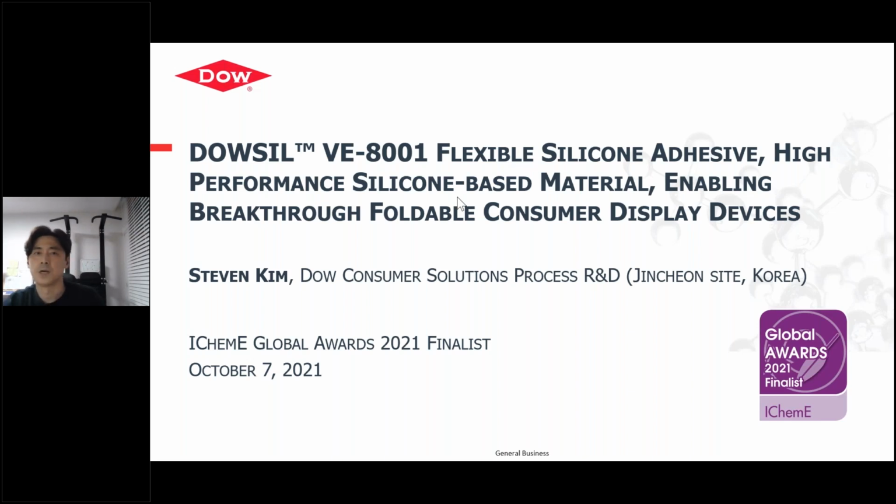Hello. My name is Stephen Kim, working as a Dow Consumer Solution Process R&D in Korea. I'm very honored to be a finalist for the IChemE Global Award 2021. My entry title is Dow Seal VE8001 Flexible Silicon Adhesive, High Performance Silicon Based Material Enabling Breakthrough Foldable Consumer Display Devices.